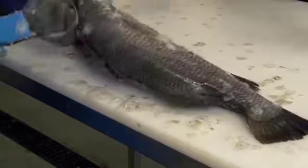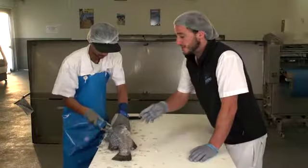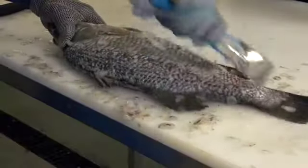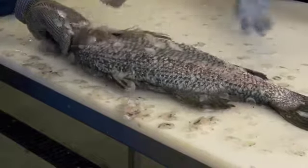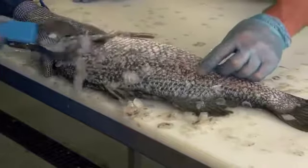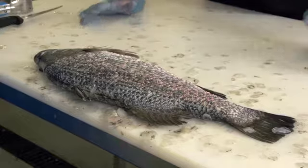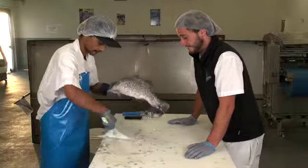So now he's removed all the scales on the first side, he repeats the process on the second. So he starts on the top side of the fish, then to the bottom side of the fish, and through the middle. As you can see, these scales are quite big and they're sitting in pockets of the skin. So now that Eddie's finished scaling, we're going to clean down the bench and get ready for gutting.